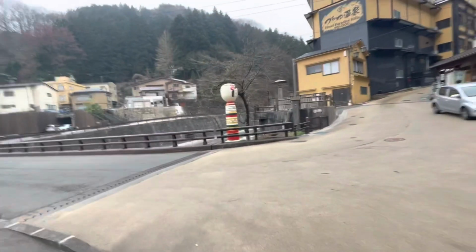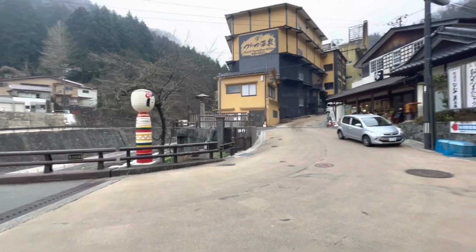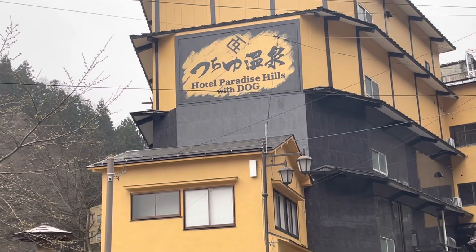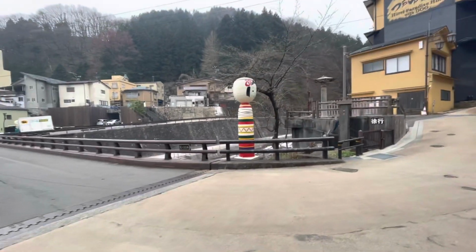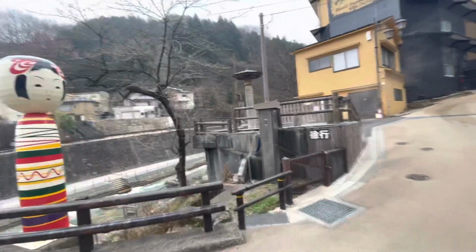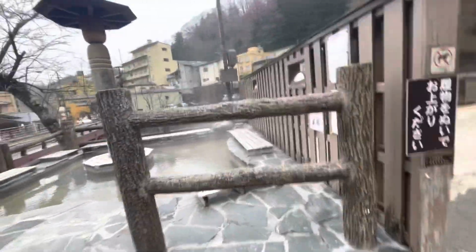And I'm always interested to see some of the translations from English to Japanese. Now, I just saw this hotel, Hotel Paradise Hills with dogs. So I'm gonna guess that it's pet friendly, right? So that's a way of expressing that it's pet friendly with dog. I think it's cute.